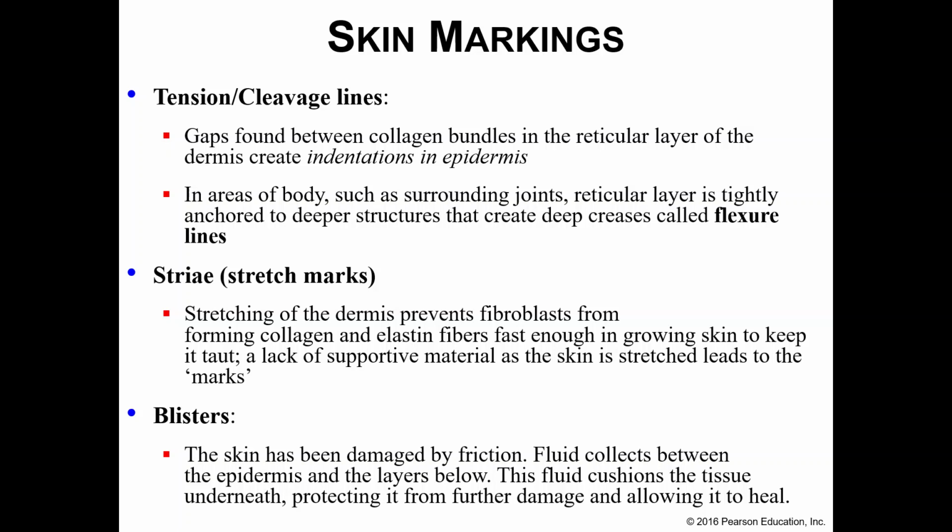And then we have blisters. I'm sure that you are familiar with blisters. The skin has been damaged by friction. Fluid collects between the epidermis and the dermis itself. This fluid is trying to cushion the tissue underneath from further damage, allowing it to heal.